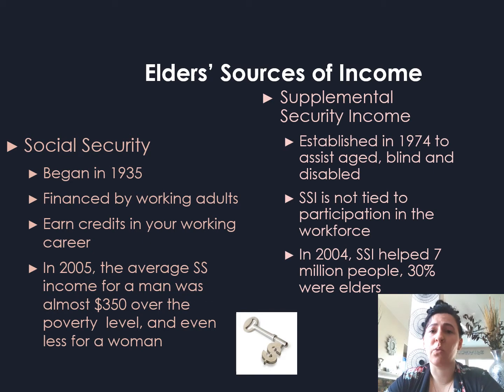Okay, so what sources of income do older adults have? First of all, there is Social Security, and I think we all kind of understand this, right? This started in 1935. It's financed by working adults through the income taxes that we pay. And as you go throughout your life, working and whatnot, you earn credits in your working career. In 2005, the average Social Security income for a man was almost $350 over the poverty level, and even less than that for a woman.